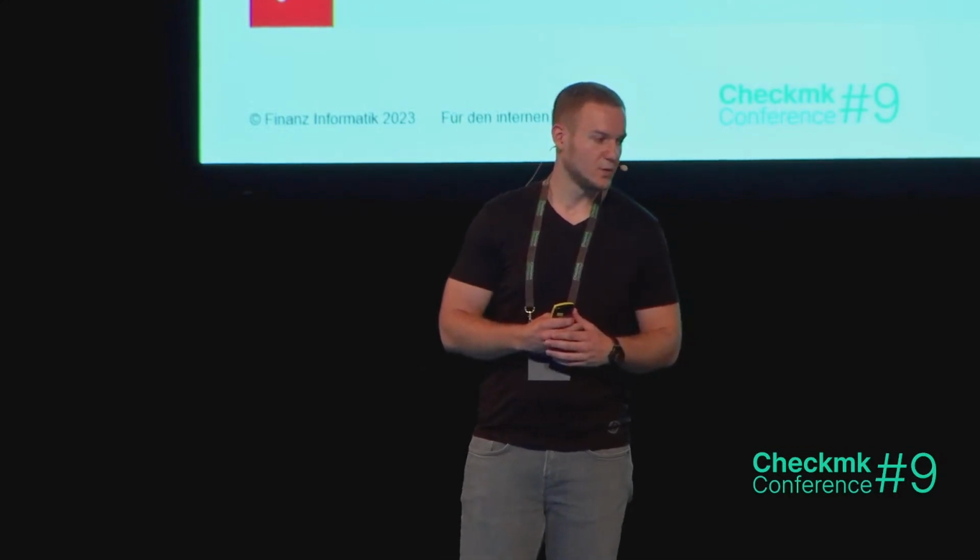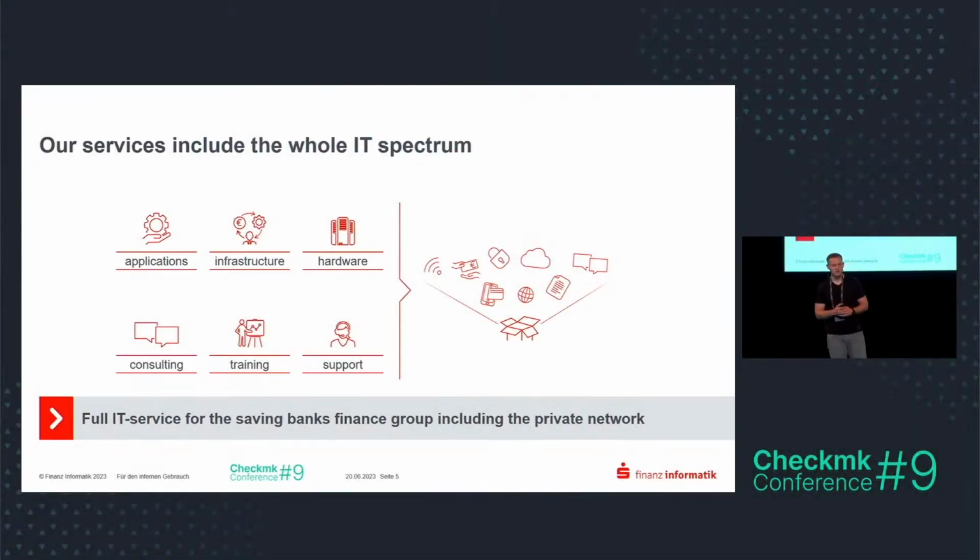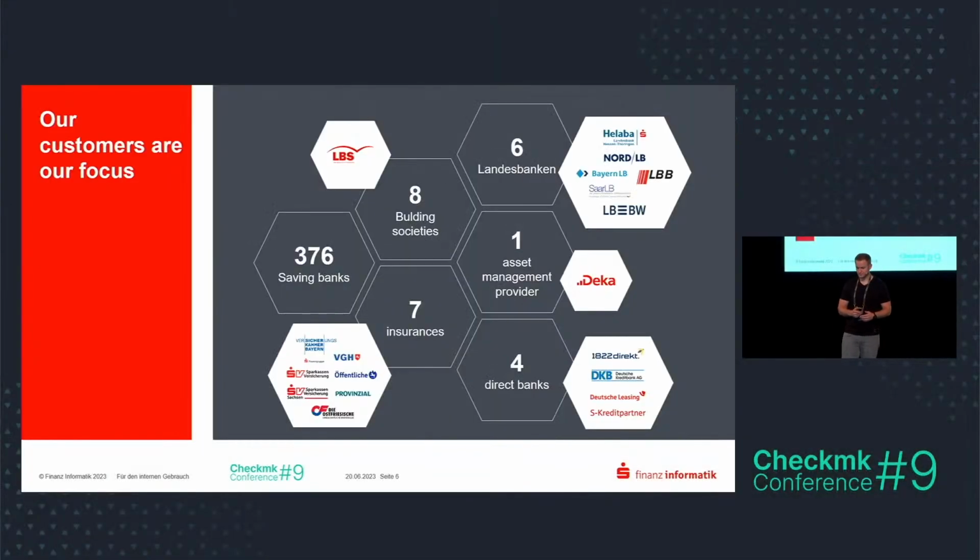But, of course, we also specialize in various other directions, such as training, support, and consulting. So, all in all, you can say we deliver the full IT service package for the Savings Banks Finance Group, including a fully private network and the monitoring of that. When I'm talking about our customers, I'm talking about mostly savings banks, of course, because it's the Savings Banks Finance Group. We've got 376 savings banks, but also insurances, direct banks, building societies, and a few other customers. You might think we've got a lot of different requirements that come to us, and you're right with that.